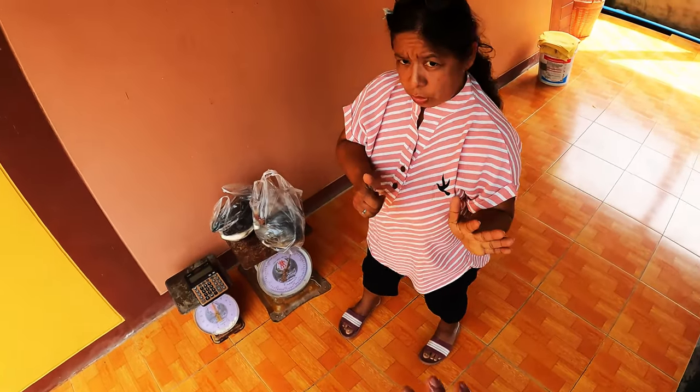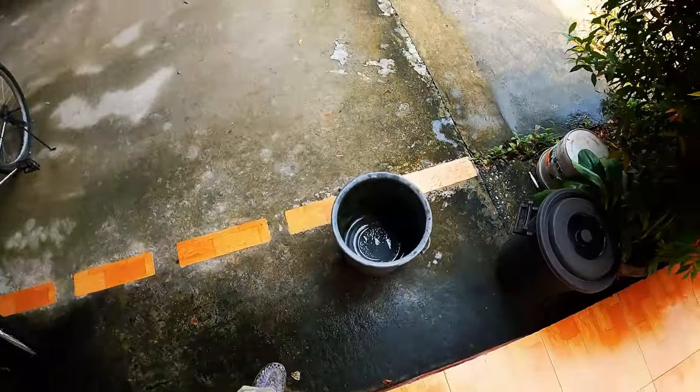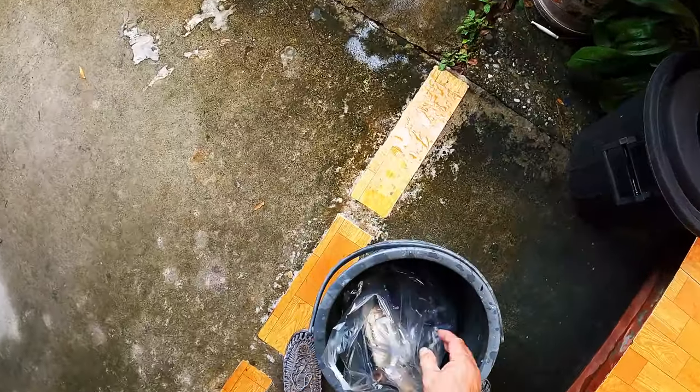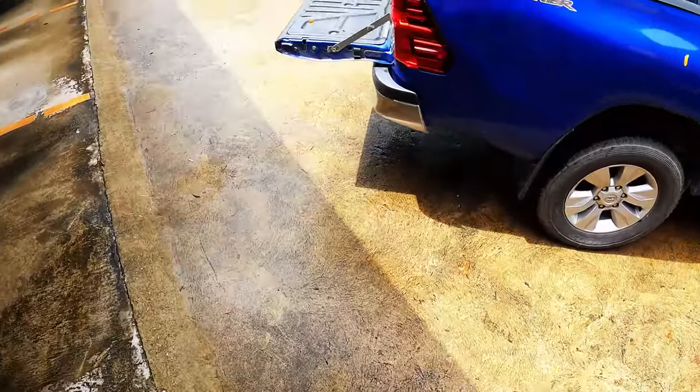Okay, so I pay you for six. Okay, six times. That's it. Six. Good, 480. So less than $15, guys, for all those fish. And I got one free kilo with the first 80 baht, so.